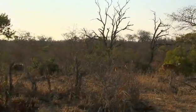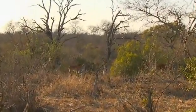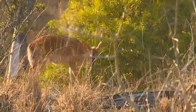Sort of shift forward, they're going to move forward as well. I think our Inyala family are going to disappear. Very sweet little lamb.